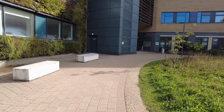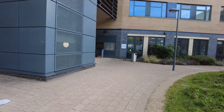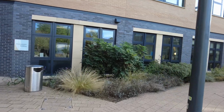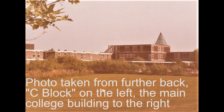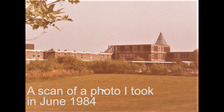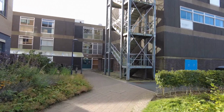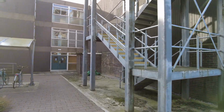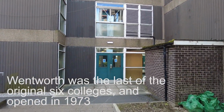And we'll see if we can get round to the right this way, because then we can still see, well, this is where I pitched up 40 years ago. Only C block has gone, but I'll find a picture of C block and we'll put that in. But the older building, the older Wentworth College building, is exactly the same. Built in this sort of quick build, I think it was called clasp system. And there's a way in through there.